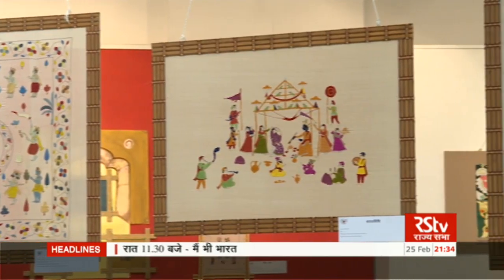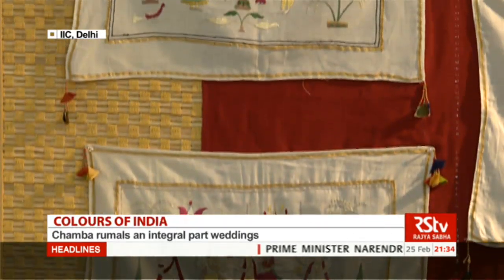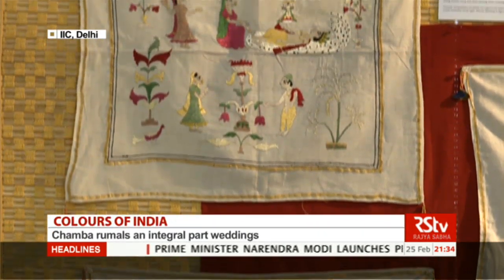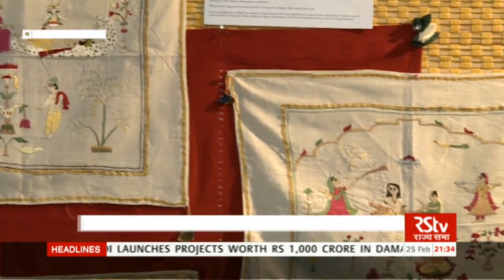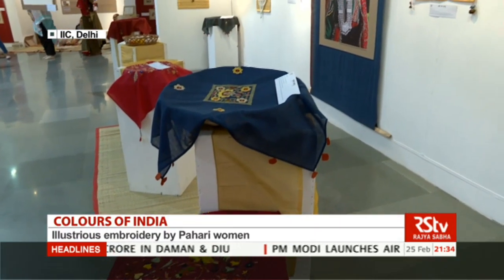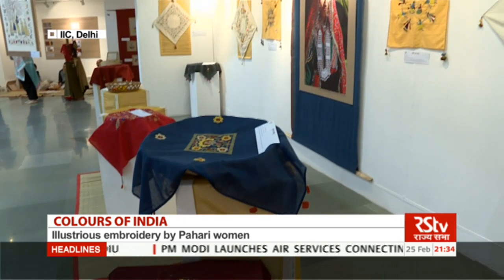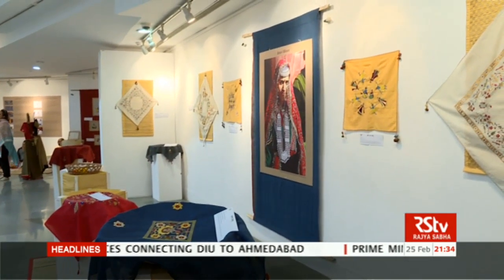The colourful embroidered rumals were traditionally used for covering ceremonial gifts and offerings for gods and rulers. Even today, during weddings in Chamba, these rumals are exchanged between families of the bride and groom as a token of goodwill.